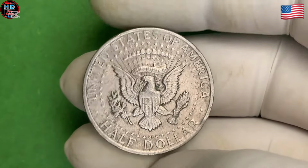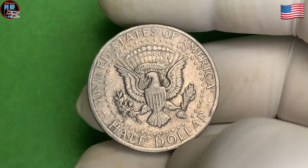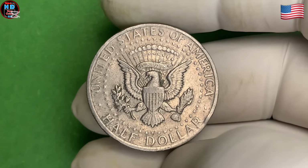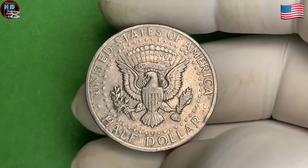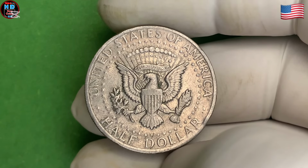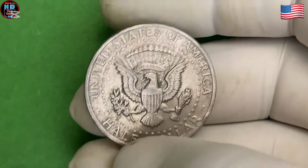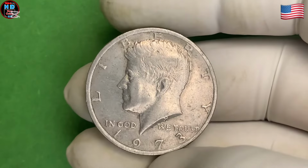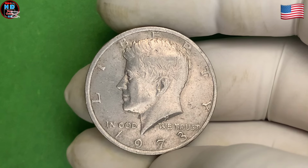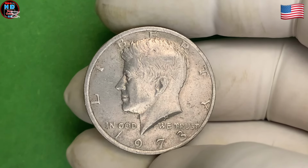For example, coins that are still in pristine, uncirculated condition and are well preserved are far more valuable than those that show signs of heavy wear and circulation. The 1973 Kennedy half-dollar, when found in uncirculated condition, typically ranges in value from $1 to $5. While that's not an exorbitant price, it's still a bit higher than the face value due to its excellent preservation.